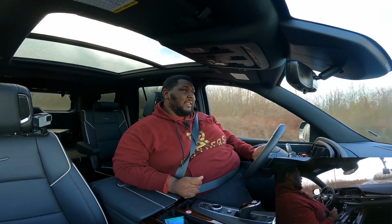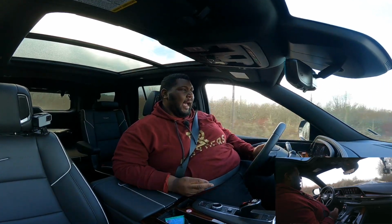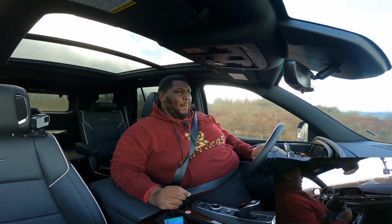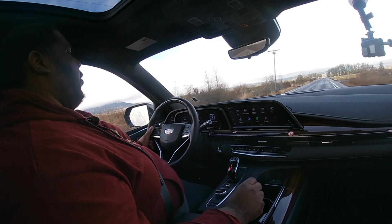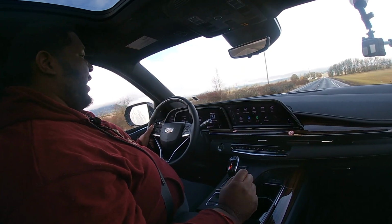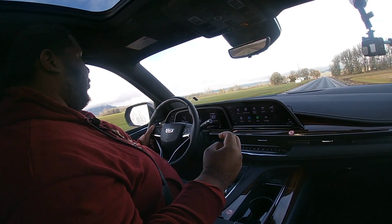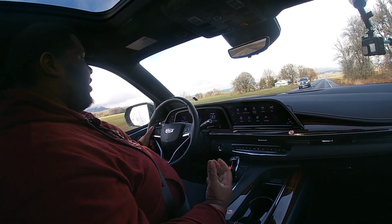So it drives really nice. It honestly drives like a big crossover, and I don't say that to be mean to this vehicle, but I think that's a good thing. When driving something this big, the more comfortable and smoother it is, the better. And you don't want your big full-size SUV handling like a pickup truck. You want it to handle more like a crossover car, because that's what delivers a very comfortable, luxurious experience.